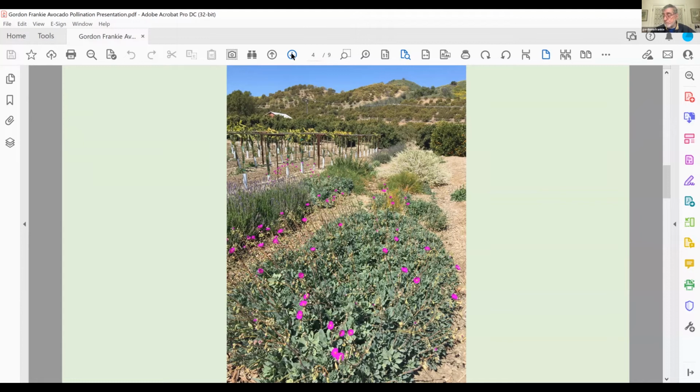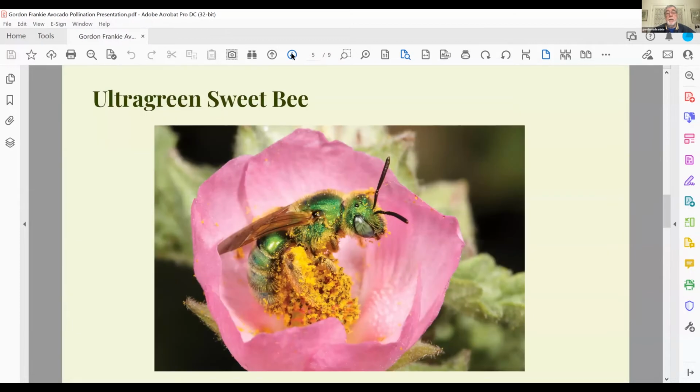So the other thing that I want to talk about is, I think the next slide will show you some of these images. This is one of our best pollinators for a wide variety of crops. This is the most common native bee in California. This is the sweat bee. It's not the sweet bee, believe it or not, it's the sweat bee, Agapostemon texanus, in the family Halictidae.